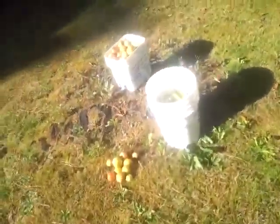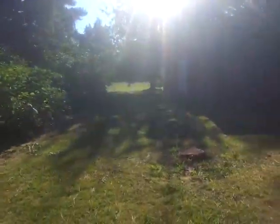Some of these are kind of stunted and not worth saving, but there's a lot of good apples up there. And there's even more on that other tree over here. That thing's huge.